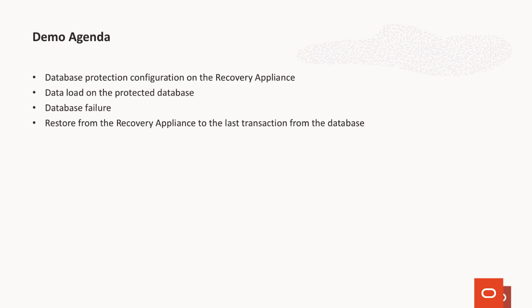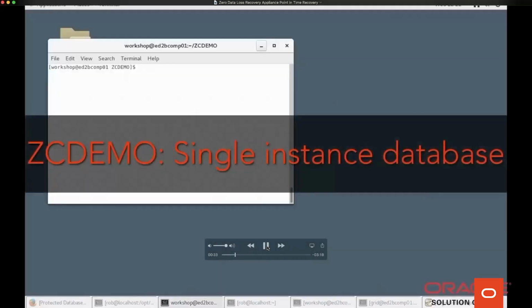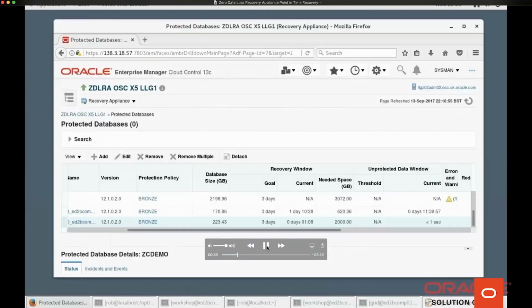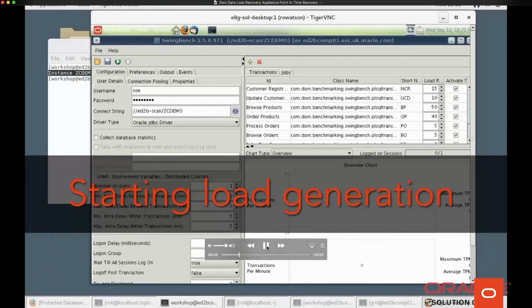Some of this is pre-recorded because obviously data movement takes time, and I don't want to bore everyone while we just watch data move around the system. So first, let's look at the database. This is a single database, no Data Guard, anything like that. You'll notice that the database, the one at the bottom, is protected with real-time redo, which means that every transaction coming into the database is being protected.